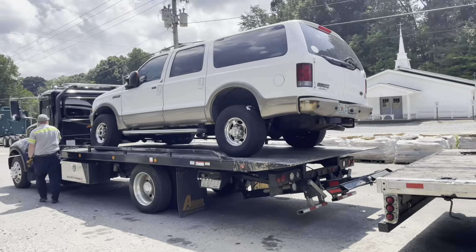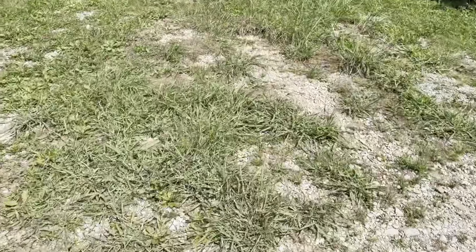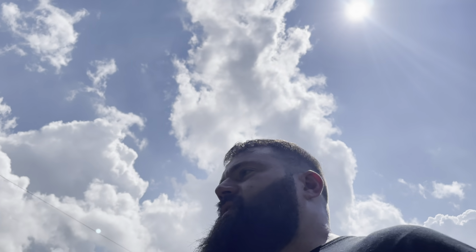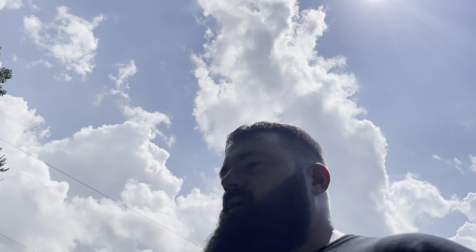Alright guys, we got it off. We're gonna take it up here on the hill and park it and see how hard it is gonna be to fix it. So nothing else. The other truck will be getting fixed and that'll be getting a Cummins in it. So we'll have a Fummins Excursion.